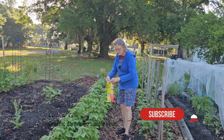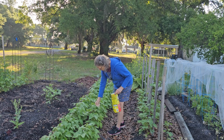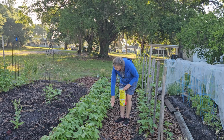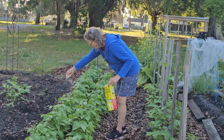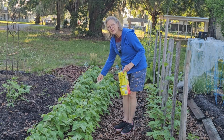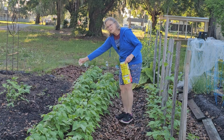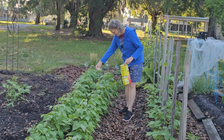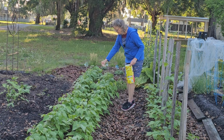So this is sulfur powder. It is wettable. And what you do is you just sprinkle it right over the top of your plants. And if you see some leaves up underneath that have been affected, then you sprinkle that too. Just apply it very, very lightly. Right now, these plants are beautiful. And what I'm doing with the sulfur is just a preventative measure. I live in Florida and, well, it's damp here all the time. So this is just to keep them healthy.